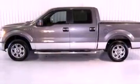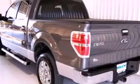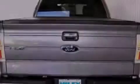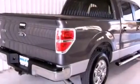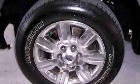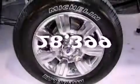control systems. The following features are also included: a low tire pressure indicator, air conditioning, cruise control, a CD player, an engine immobilizer theft deterrent system, a passenger side vanity mirror, a chrome grille, an anti-lock braking system, a rear split bench seat, and this vehicle has fewer than 29,000 miles on the odometer.